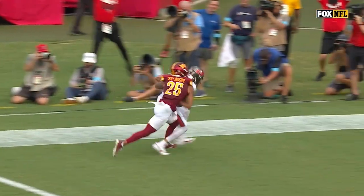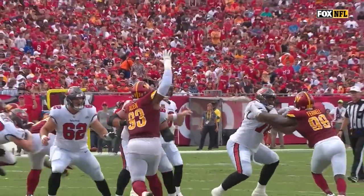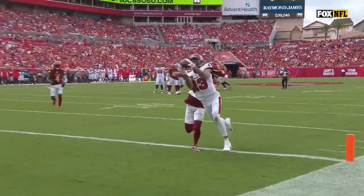Physical off the release, a lot of hand checking. Perfect throw by Baker Mayfield. Perfect throw. Late hands by Mike Evans. That's just great football.